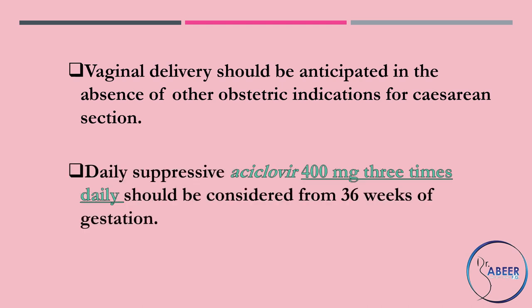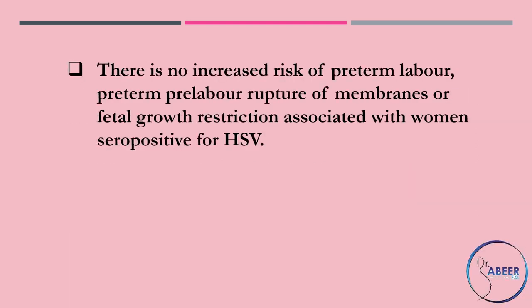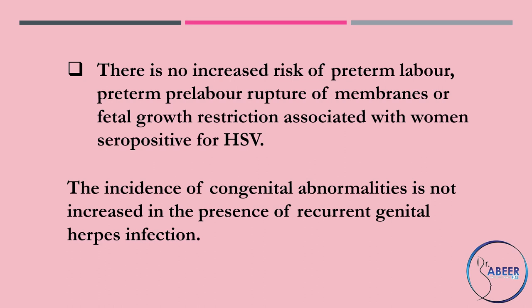Daily suppressive acyclovir of 400 mg 3 times daily should be considered from 36 weeks of gestation. There is no increased risk of preterm labor, preterm pre-labor rupture of membranes, or fetal growth restriction associated with women seropositive for HSV. The incidence of congenital abnormalities is not increased in the presence of recurrent genital herpes infection.